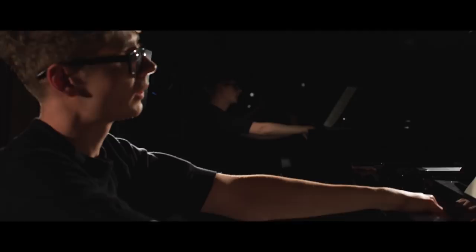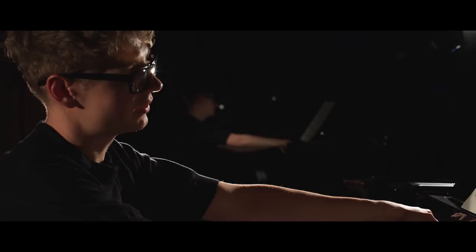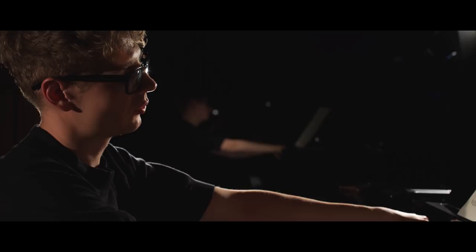When after the thunderstorm we come to the reprise, it's of course completely changed. We find ourselves in a very different and unknown place. We find ourselves in the key of F major, which is very far from F sharp major.